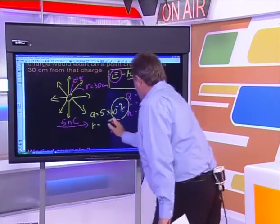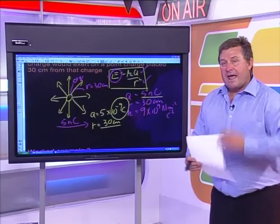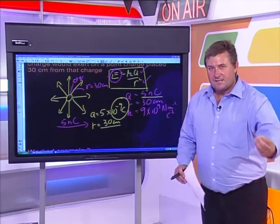Now we've got this 30 centimeters. Guys, we can't work in centimeters. We have to work in meters. So what we have to do is to convert centimeters to meters. We have to divide by the conversion factor.